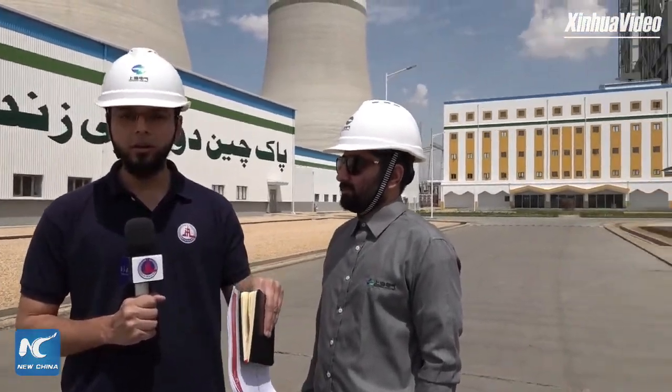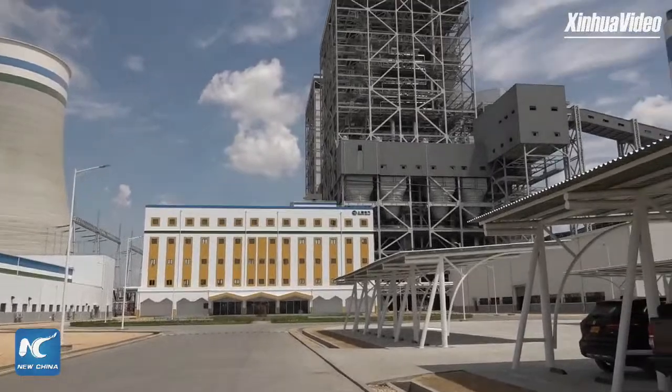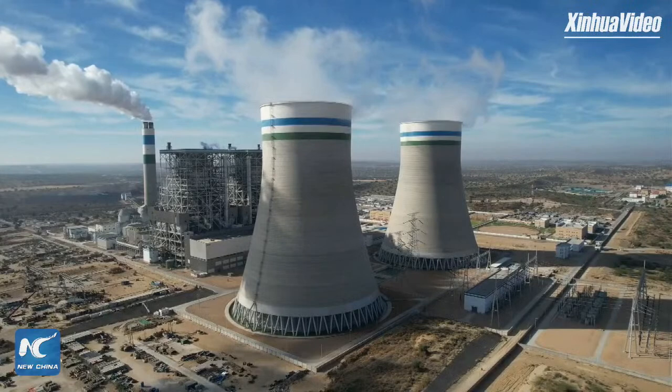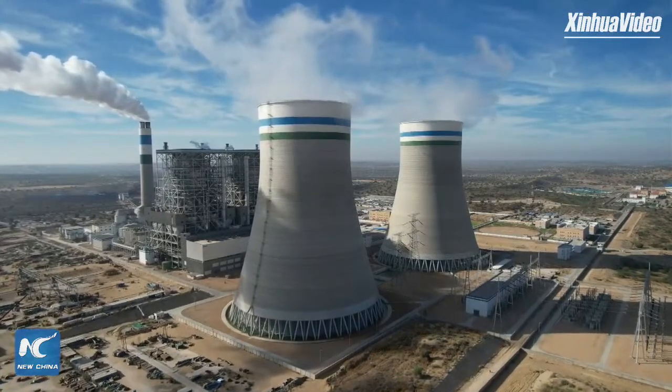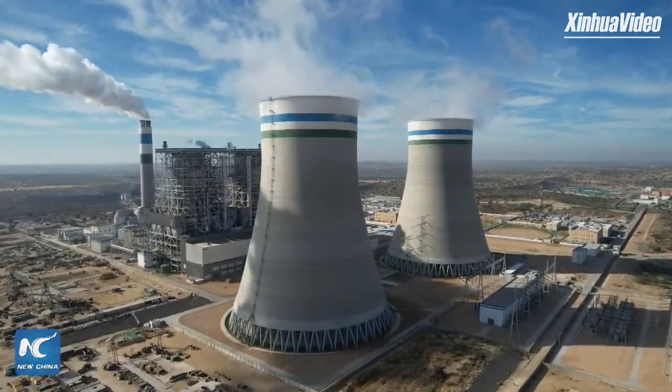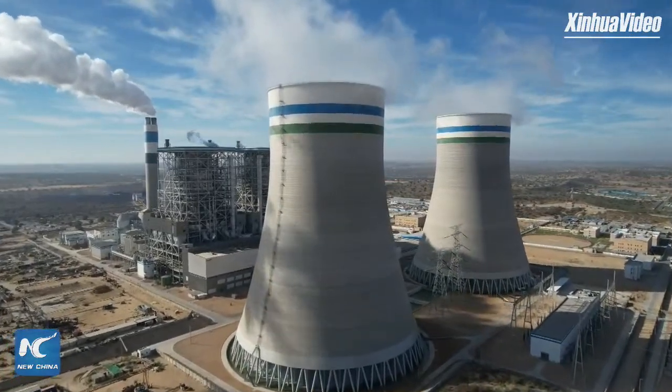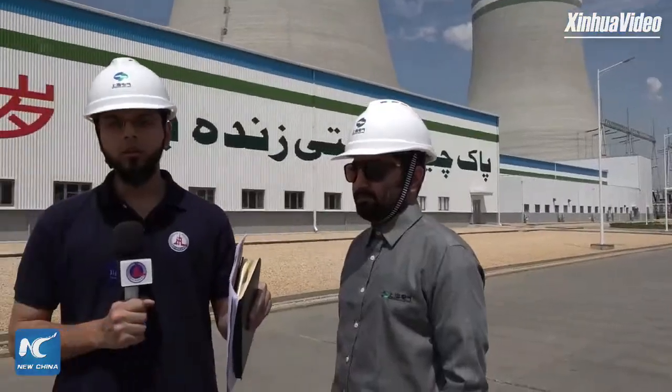Right now, I'm present at Thar Block 1 Integrated Coal Power Plant located in the southeastern part of Pakistan's Southern Sindh province. This is a desert region, and this particular Thar Block 1 plant has the capacity to fulfill the energy demands of 4 million households of Pakistan. This would potentially help Pakistan in saving its foreign exchange reserves, as it would help Pakistan to reduce its fuel imports. And it would also help Pakistan in enhancing its energy security.